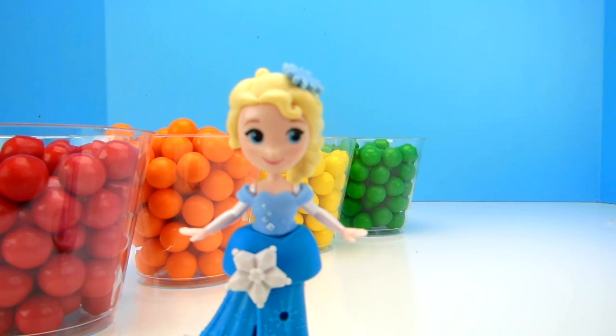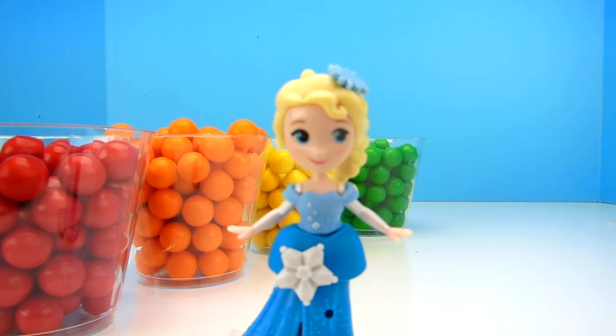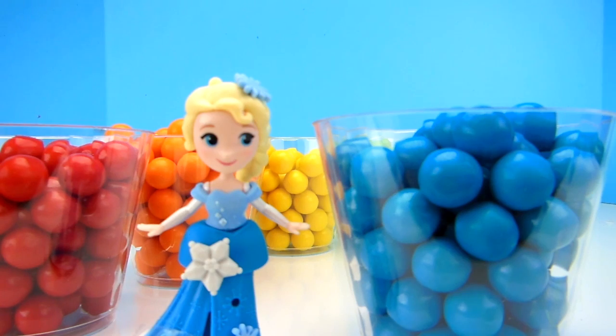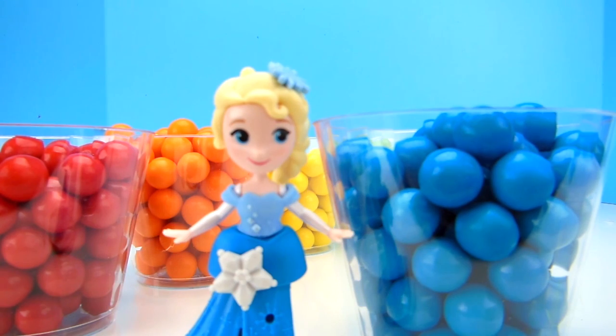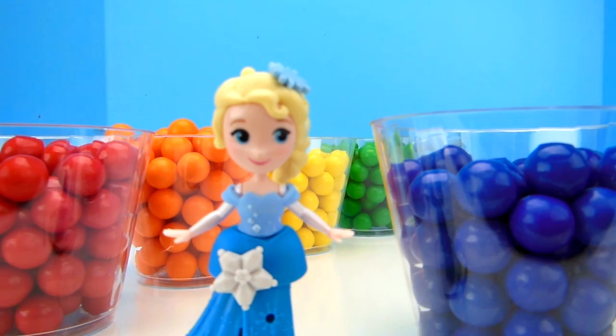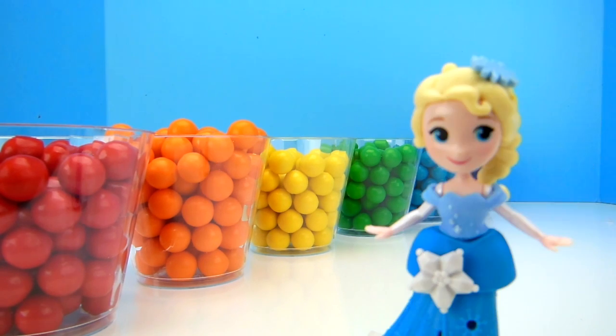Now after green comes one of my favorite colors. I'll give you a hint. It's the color of my dress. That color is blue. Good job! I hope you like blue too. And the last color of the rainbow is purple. Wow, good job! You learned the colors of the rainbow.